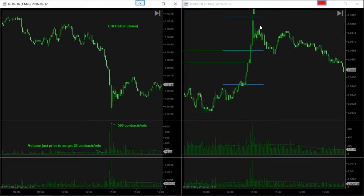And what I will do, some of these charts are from an old presentation, so they're a bit dated, but they illustrate the point very well. Now, what you have here on the right is the dollar franc spot 1 minute chart. We're looking down to the 1 minute. What I have is the exact same chart on the left, and it's the franc dollar futures. Okay, so it's inverted, but it's the same thing.